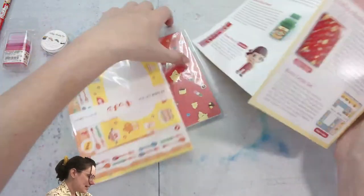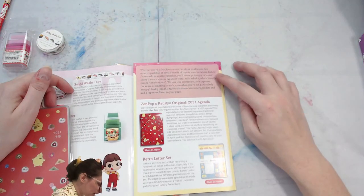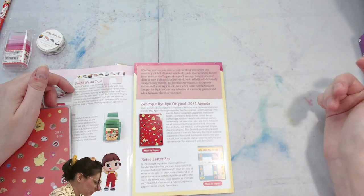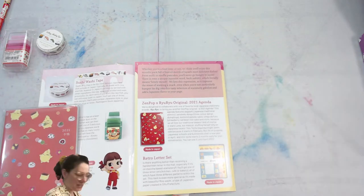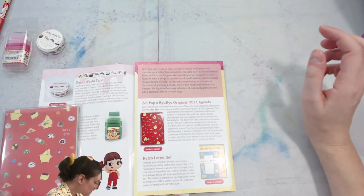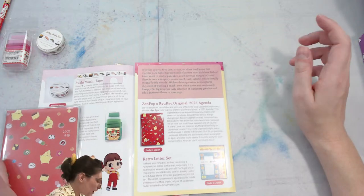And this is the Zenpop X Ryu Ryu Original 2021 Agenda. We're delighted to collaborate with one of our favorite local Japanese stationery brands, Ryu Ryu, to bring you another Zenpop Original. That's cool. Regardless of me not being the hottest on Luna, their mascot, I do like the collaboration, and I think it's cute, and I think it's a cool add-in, and I will probably carry it in my purse.